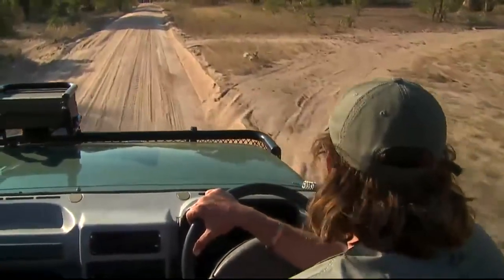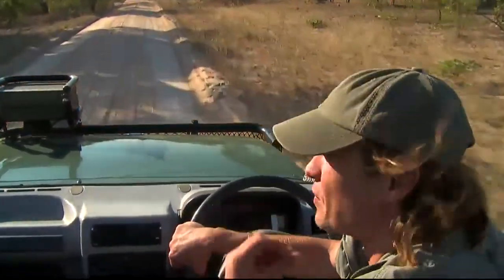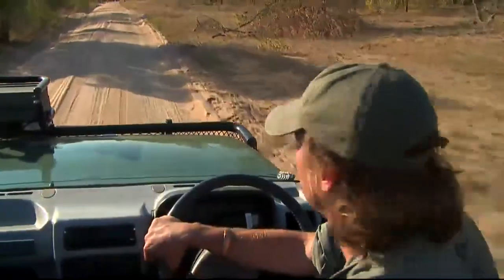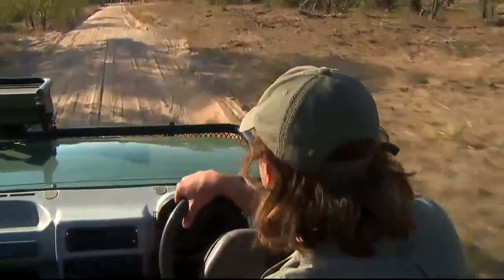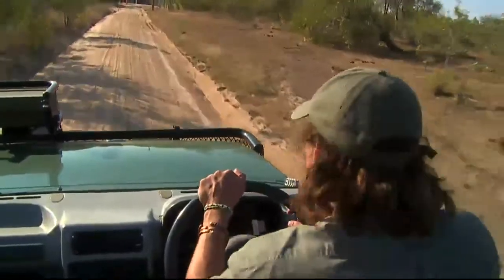So the next thing I'm going to do is head towards a waterhole, and at this time of the day and at this time of the year it's really, really dry. It's our dry season and we have a drought at the moment. Waterholes attract lots and lots of different animals, so hopefully, fingers crossed, we're going to find something there.